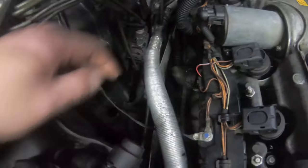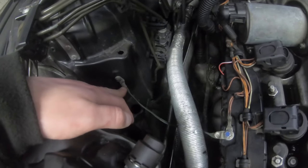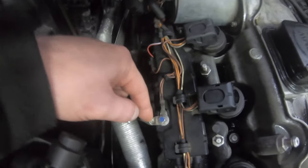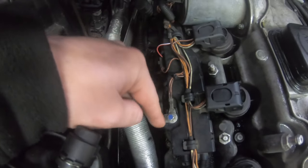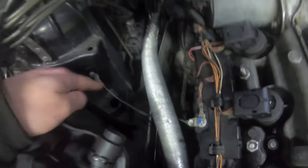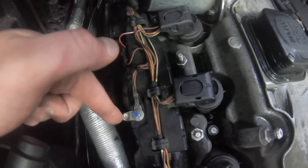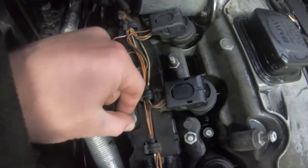The next one I want to make you guys aware of is this ground strap right here. This is a ground strap that a lot of people end up missing and not putting back properly after they change the valve cover. This ground strap is vital for the ignition system. If you don't replace this strap, which goes right here onto the chassis, onto the ignition coils electronics itself, your car will not start at all. So make sure you bolt this down correctly.